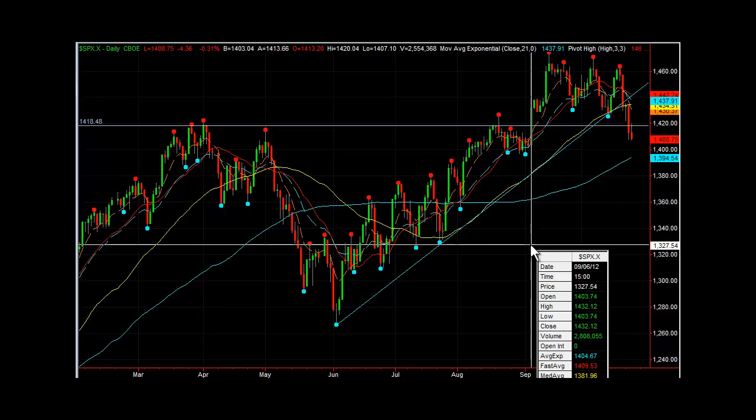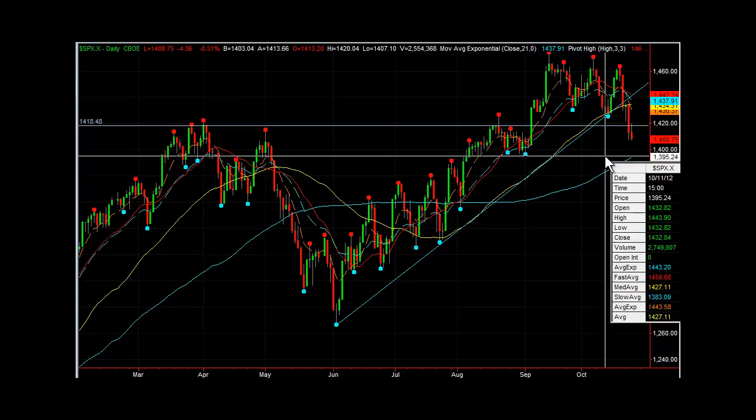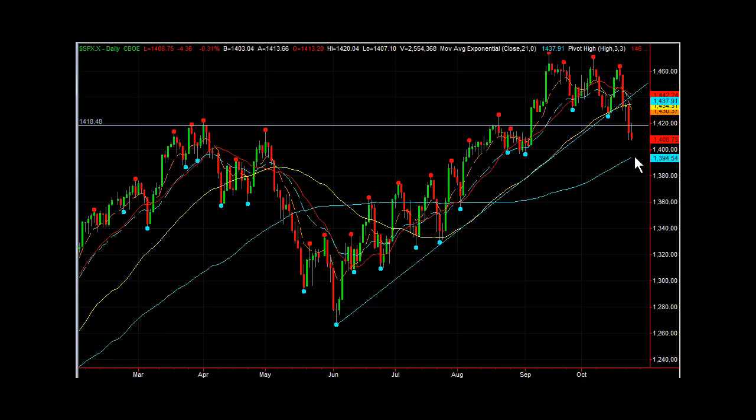That was back in early September. So now that should have served as support, but it blew right through it. Blew right through the 50. Now it's working its way down to the 100-day moving average down here, which comes in about 1395.